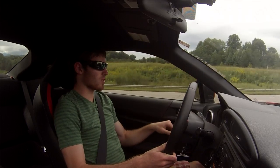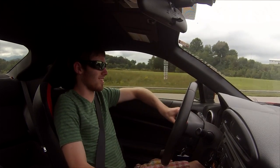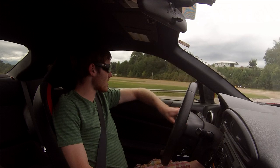And a Duramax just rolled coal on me. And that's how it works when you live in the South.